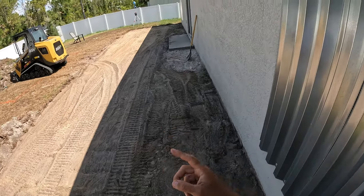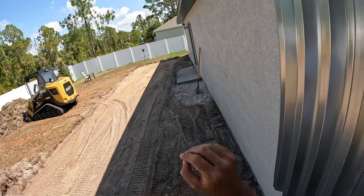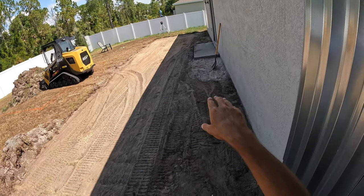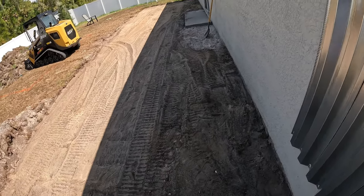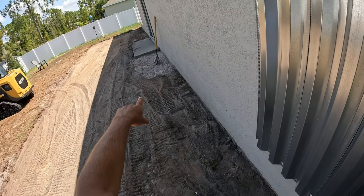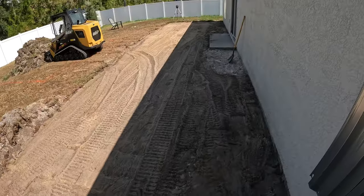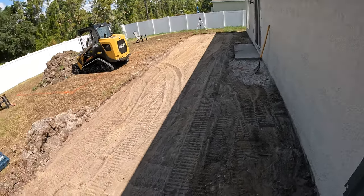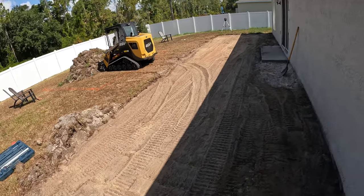So I just lasered everything, and we'll be good to go on top of the pad. There's a little high spot right here, so I'm gonna push that to the low spot right in front of it. And then this is a little bit of a low corner as well, but everything else is around 3 to 4 inches. So I think that'll be good.